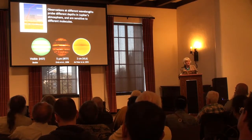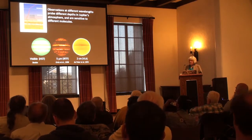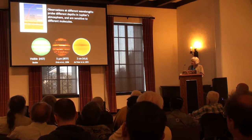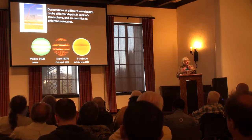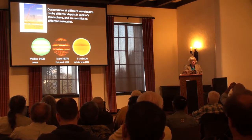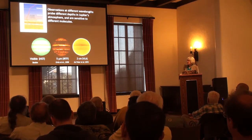We really cannot look much deeper than those cloud layers because that's the way we are confined to the levels where the sunlight is reflected back to us. If we go to somewhat longer wavelengths, in particular here at 5 micron, we can probe much deeper. Here at 5 micron, what we see is thermal emission from the planet itself. So it's warm emission, basically black body radiation.